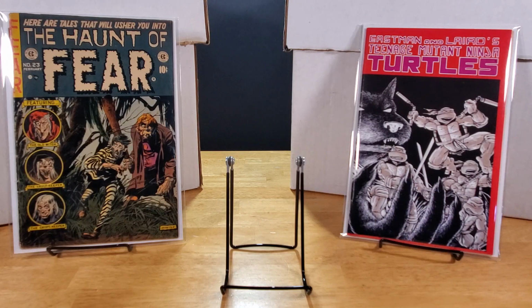This one I picked up from a local shop that I don't go to as much. Things kind of got weird with that shop. They stopped doing pull lists during the pandemic, and I don't know if they ever started again, and I just don't make my way into the city as much to hit this place up. But I found this book. I thought it was a good deal.